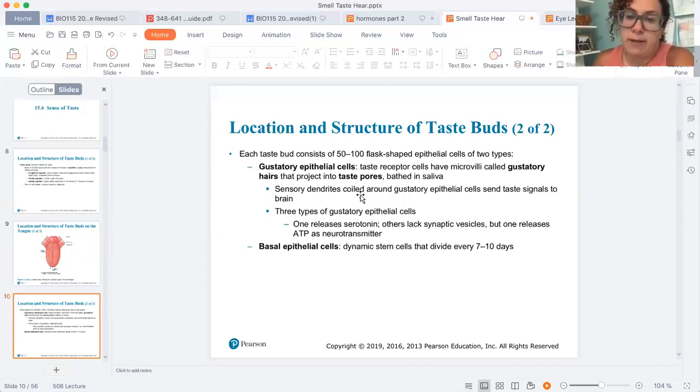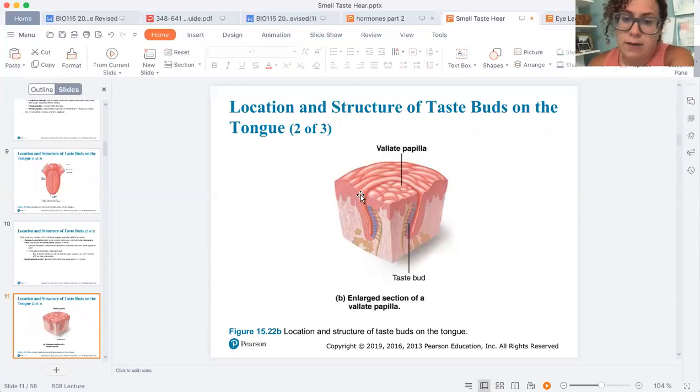And then we have basal epithelial cells, which are types of stem cells that can divide. That's why our tastes evolve over time. So here's a little cross section. Here's a little taste bud, and here's a little cross section of it.